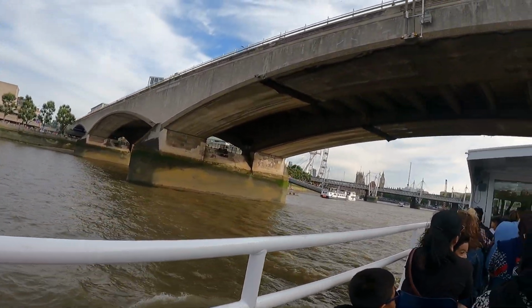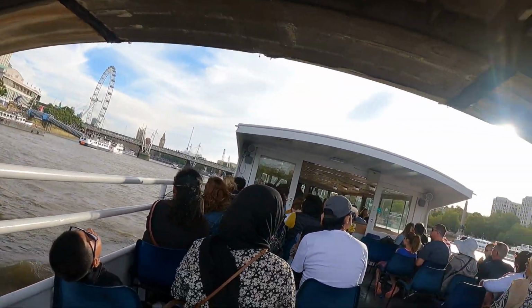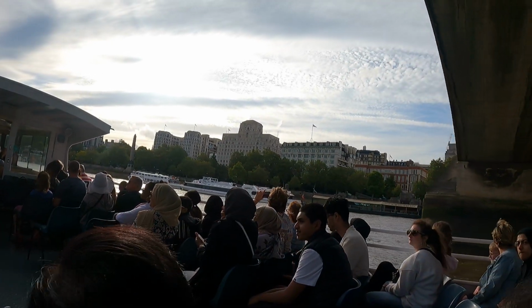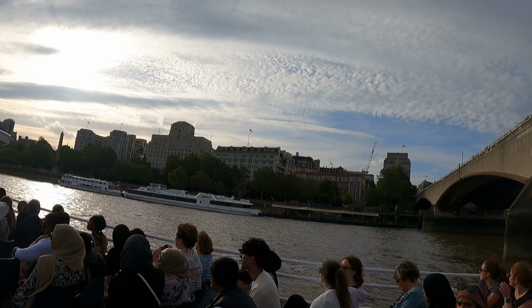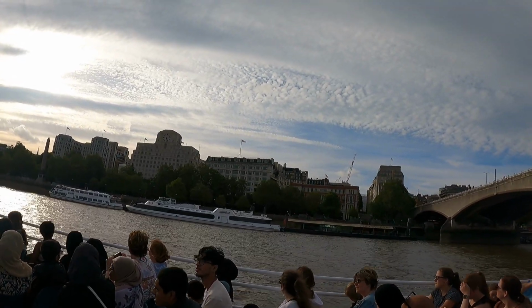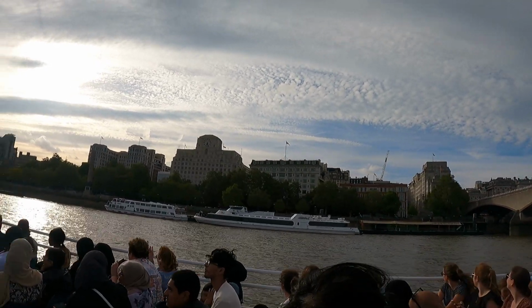Through this bridge, off to our right, is a building with a green roof and single flag mast. That's the Savoy Hotel, one of our more luxurious bed and breakfasts. The Savoy was opened by Richard D'Oyly Carte. It was the first hotel in the world to have both electric lighting and electric lifts as well.